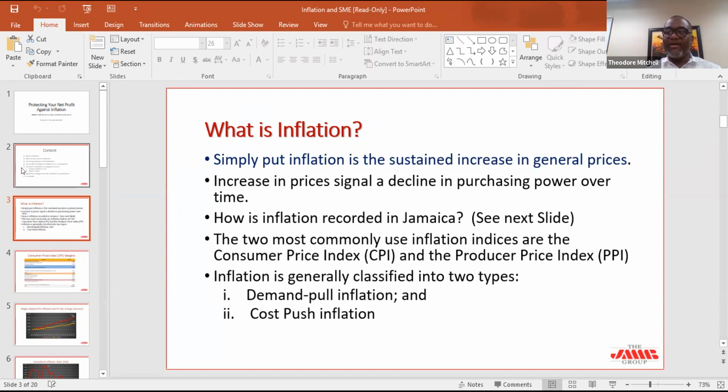Now, add to that, in March 2022, the war in Ukraine and Russia. Ukraine is a major producer of fertilizer and wheat, so the prices of those commodities increased significantly, and that had a significant impact in terms of inflationary pressure throughout the world. Here in the Caribbean, Jamaica and Trinidad are no exception to the sort of inflation we have seen recently.